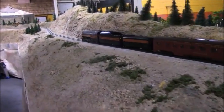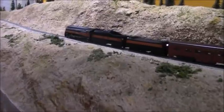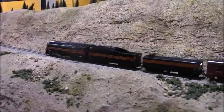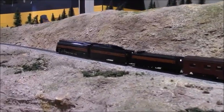For almost 5.5 hours, we followed the Norfolk and Western all around the layout, but on this part of the track, it is one of the greatest shots that you would see. Just picture the reality of this train on the mountain.